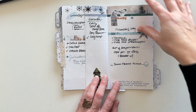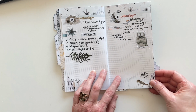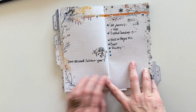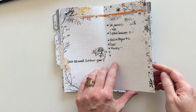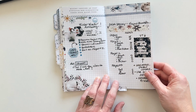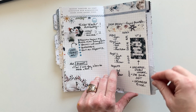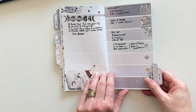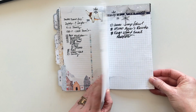Again, this is about as raw as it gets when it comes to planning. I am all in. I do functional planning. So sometimes you get what you get for certain days just because it's just the way it is. And then I decided near the end of the month how I'm going to tackle and use this planner in February. And I'm excited to talk about that somewhere down the road.